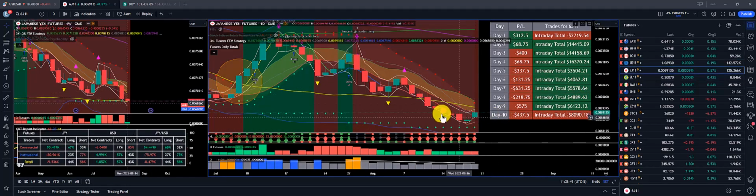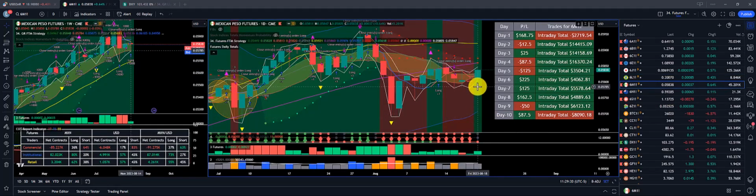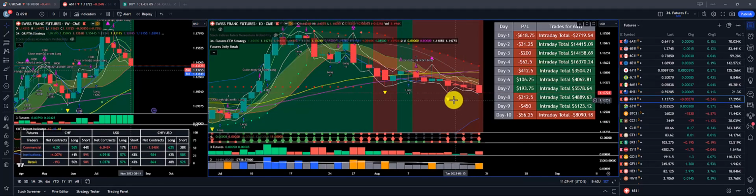Japanese yen had some nice overall gains for the week of $812. Brazilian real, one trade, basically $115 gain. Mexican peso is kind of consolidating there. Overall loss $81. New Zealand dollar, initial overall loss on Tuesday and Friday, but gain for the week of $335. Swiss franc, initial loss overall for Tuesday and Thursday. However, overall gains for the week were $206.